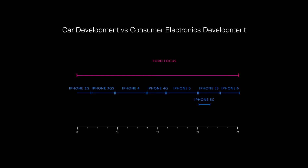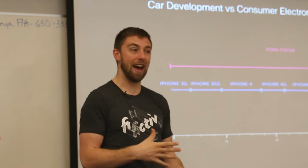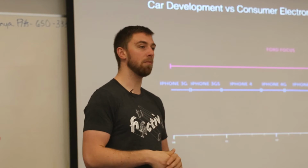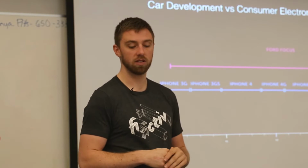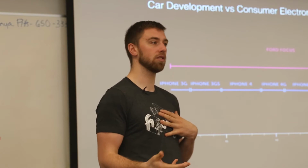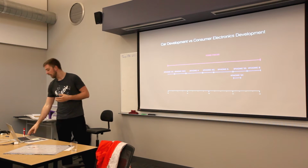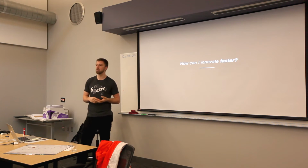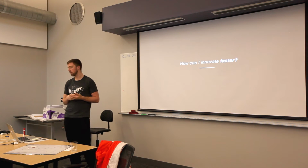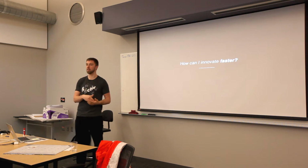The whole mission behind the lab was, how do we think about this? How can we build an infotainment system better and faster, and innovate more efficiently? I spent a lot of my time as a hardware engineer looking at development cycles of how we would build the infotainment system itself. The major question I kept coming back to over and over was: how can I innovate faster? I would challenge all of you building physical products to think about that.